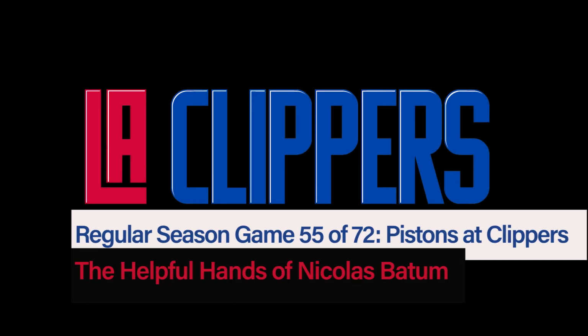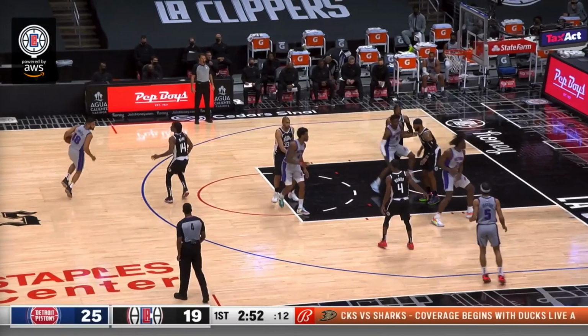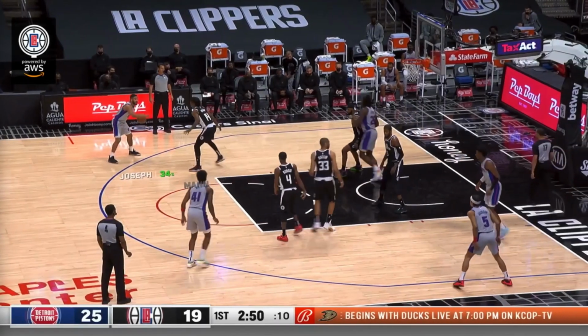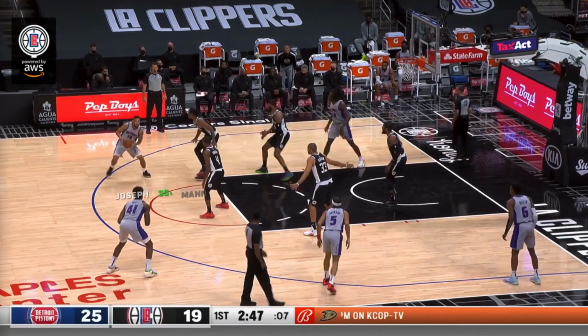Hey everybody, in this video, we're going to look at just how much Nick Batum helped the Clippers win on Sunday night. We started off here with just good, smart defense overall by the Clippers and Batum. Rondo's pointing for Batum to go down to Frank Jackson in the near side corner. Rondo wants to stay up top. This also allows Batum to be a potential low man in this small ball lineup.